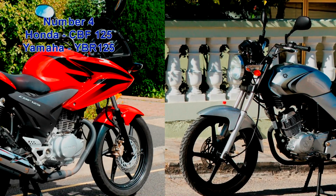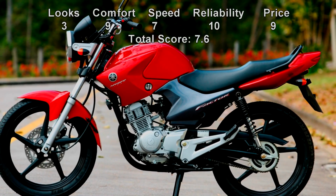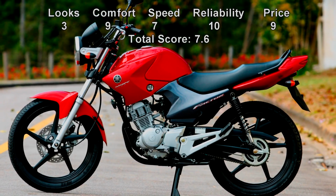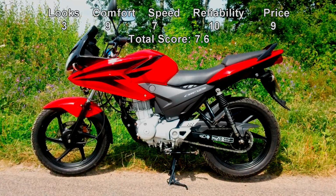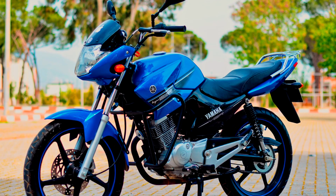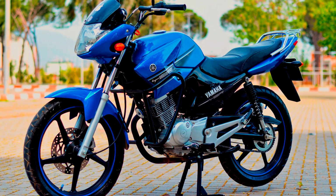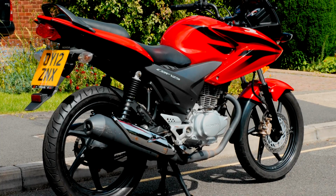Number 4 on the list is a mix between the Honda CBF and the Yamaha YBR. I've actually put these together because they are very similar bikes when it comes to looks, comfort, speed, reliability and price. Now I know they're not the best looking bikes, but they do make up for it in all the other areas, especially reliability and comfort. Not to mention, these bikes are pretty much everywhere. You can get them from all parts of the country for around the 1,000 to 1,500 mark.